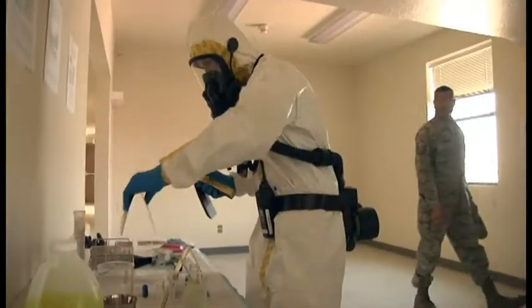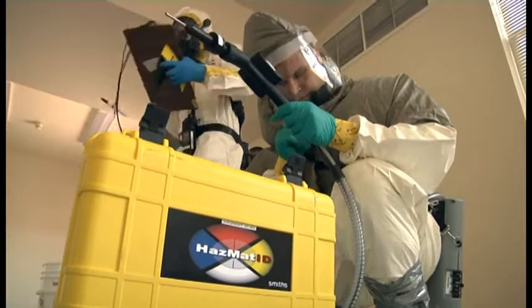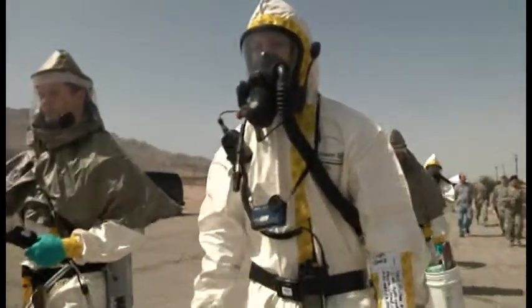In any type of WMD response, the FBI are going to be the lead guys. What we want to provide to our wing commander is whether there's a hazard present, what type of hazard we have, and isolating the hazard. The last thing we want to do is make sure that we preserve the crime scene. If a bad guy, a terrorist, does something, we want to make sure that we can get him prosecuted.